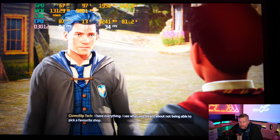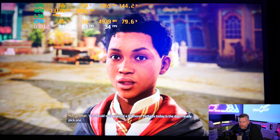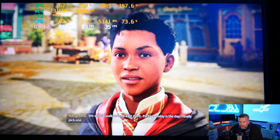I see what you meant about not being able to pick a favorite shop. We should walk around a bit more. Perhaps today is the day I finally pick one.